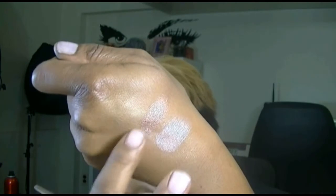Where's my little palette thing? Okay, I couldn't get them out. I kind of forced them in, so now I can't get them out. But that's the two right there. I do believe that's Grandstand, and I can't think of the other one. It's the lighter pink, like the orangey, light orange one.